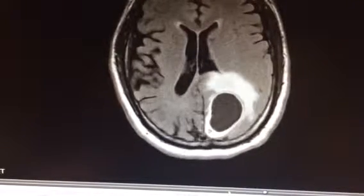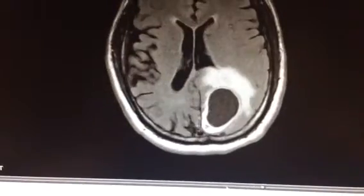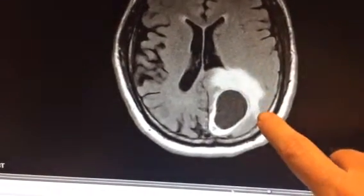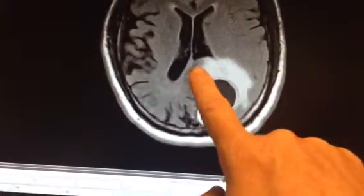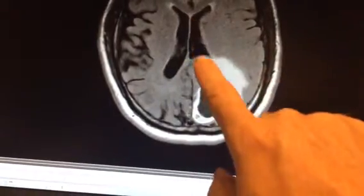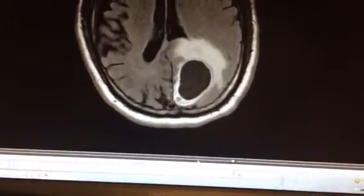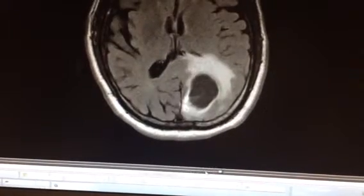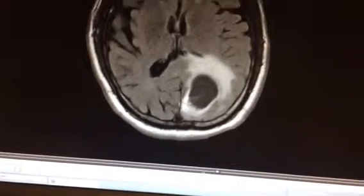And then the tumor's full of fluid also. This area here is all swelling. One of the things the doctors said was really bad is that you can see the swelling is pushing across the midline, which is apparently not very good, and just crushing the brain there. And now you're starting to see the bottom of the cyst, but now the tumor is becoming clearer.